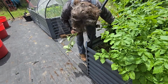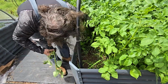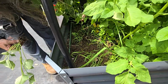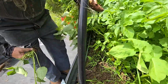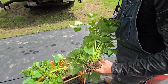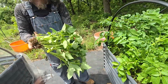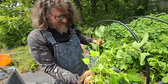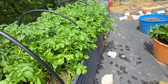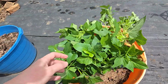Some of them just kind of broke off on their own. Oh yeah, that is the way to do slips. For sure. Yeah, man, that's awesome. Much better way than a glass of water. And they look healthier. They couldn't be healthier.